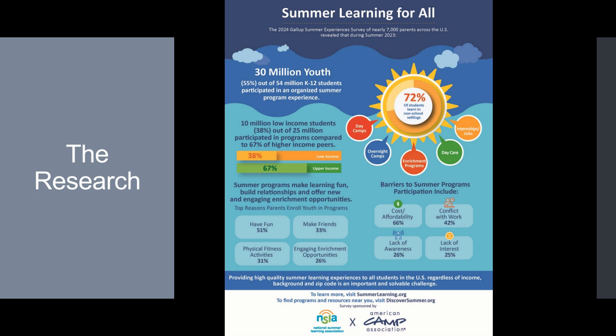So as the library, we're here for the entire community. We offer free programming. And so really this is where the library can step in and make a really big difference. We can offer really high quality learning opportunities for the community, and we can offer those for free. So we'll talk about this, and how this is possible, not only in the summer, but also in other times when the students are out of school.